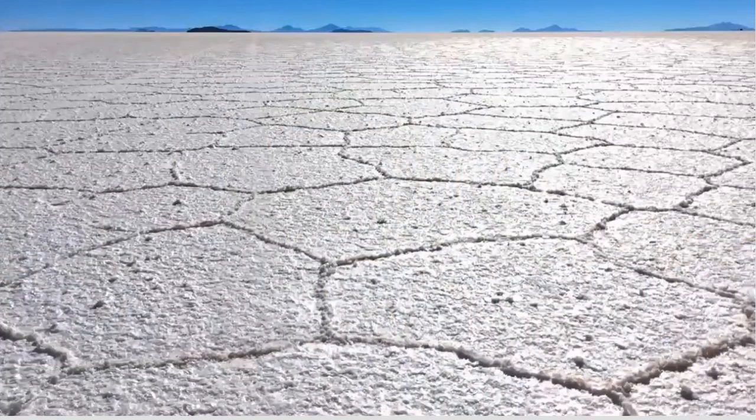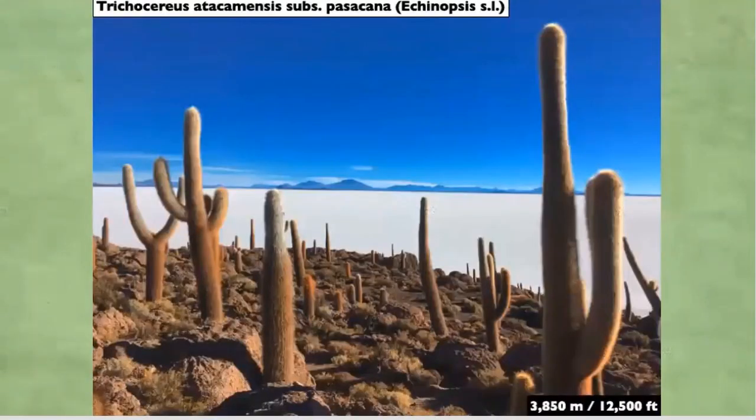So it's just flat like this for miles and miles and miles and no objects to hit. So the cars are usually at risk of actually taking off instead of actually hitting something. But in the middle of these salt flats, you've got these islands. This is Isla Incahuasi, and you've got these really great Trichocereus atacamensis growing on there. The altitude's at 12,500 feet here.